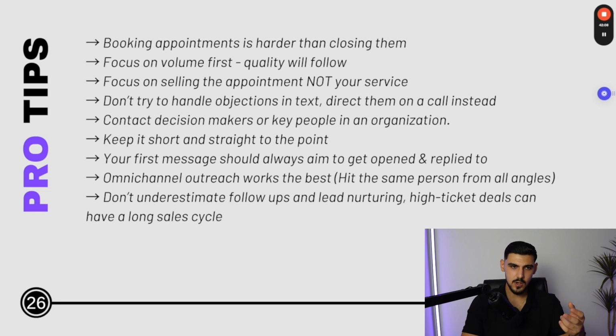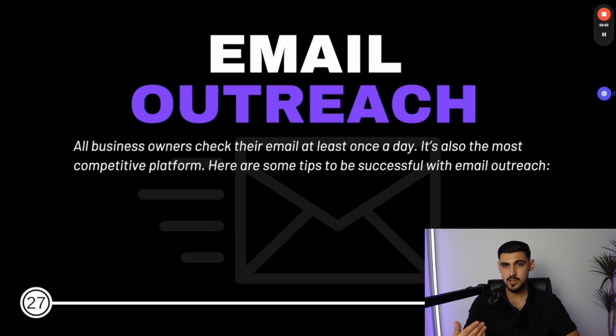And last but not least, don't underestimate follow-ups and lead nurturing. High ticket deals can have long sales cycles. Just because a business has a need, it might take time for them to finally decide to do something about it. So if you're just sending 1 or 2 emails or messages to each lead and then you're ignoring them, then that's a big mistake, because what if they responded to your 8th or 10th or 15th outreach attempt? So always learn how to do follow-ups and continuously nurture and warm up your leads. It's like having a garden. You're planting seeds, then you keep watering those seeds, you keep paying attention to them, and eventually many of them will close.